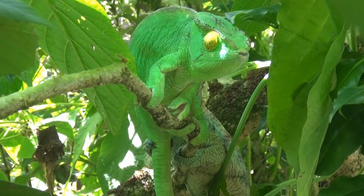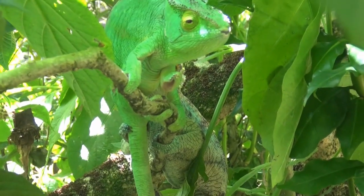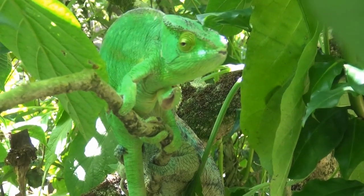There is a flourishing market of chameleons as pets. The shrinking habitat is a big concern for chameleons in the wild.